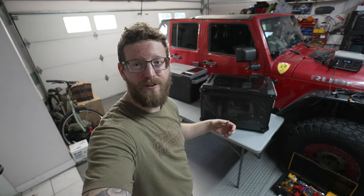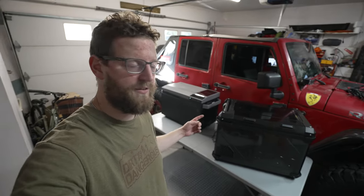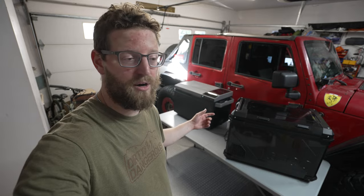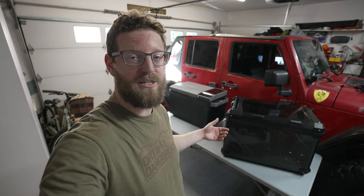And let me know what you guys are running for fridges and what size fridges you take, how long, how many days you get out of them. These 55 liter and 40 liter fridges are quite large, unless you're taking like a family out and you're going for a week. They do have a lot of capacity for a lot of stuff in them.